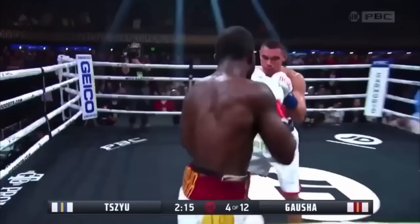Then the inactive high guard can be manipulated by jabs, which can break holes through the guard for the cross to sneak in.